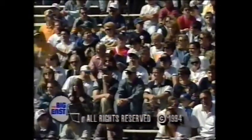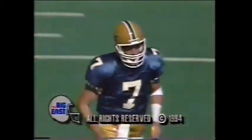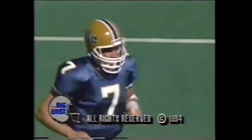This copyrighted telecast produced by authority of the Big East Football Conference is intended solely for the private non-commercial use of our audience. Any publication, reproduction, retransmission, or other use of the pictures, descriptions, and accounts of this game without the express written consent of the Big East Football Conference is prohibited.